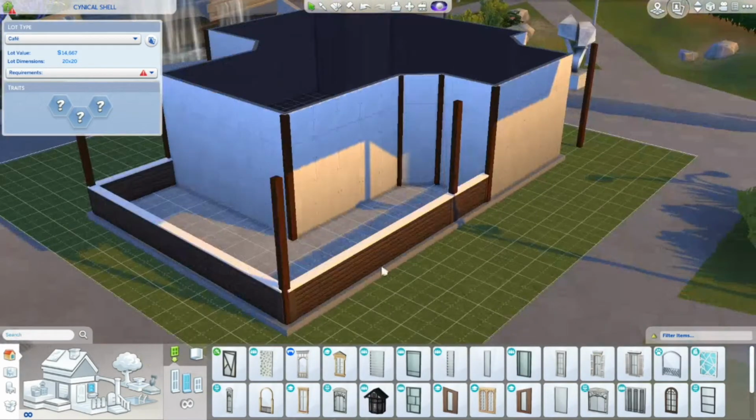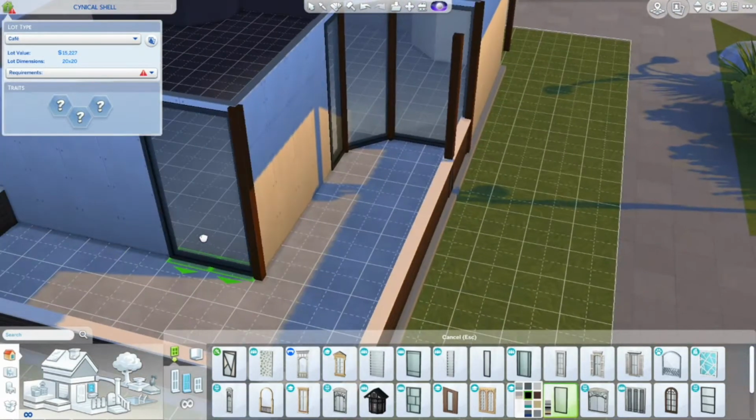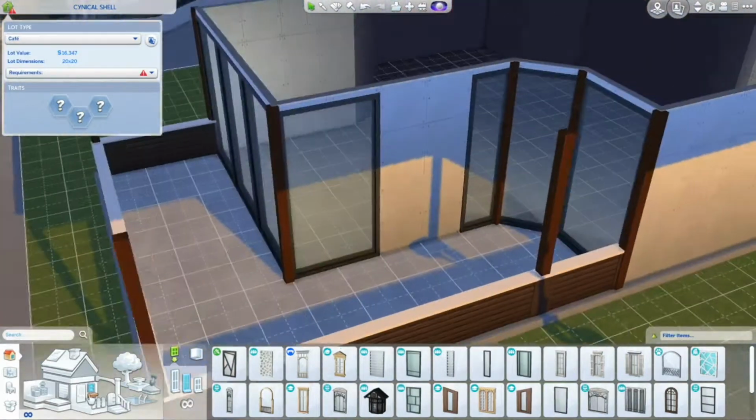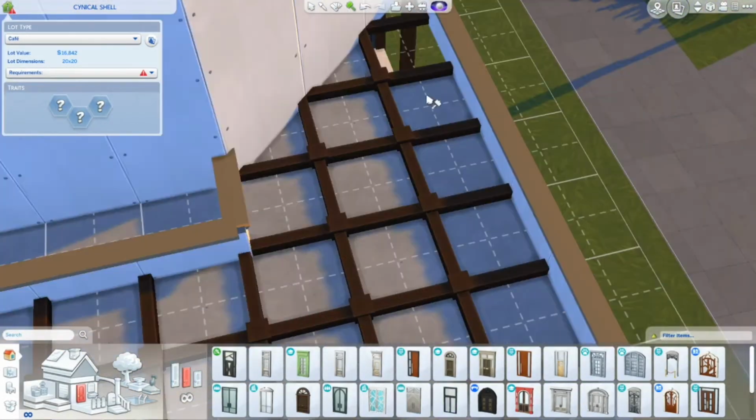So you can see the colors are very Starbucks-like, and I was really proud of it. I came up with some interesting ideas, lots of big windows, because that's how we get, I watch a lot of documentaries on YouTube.